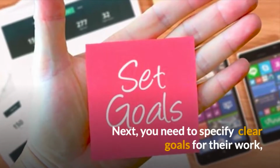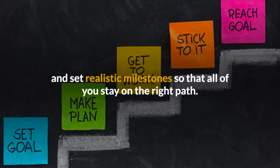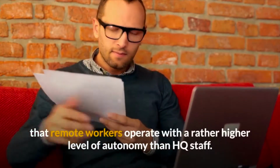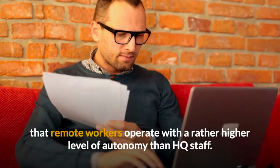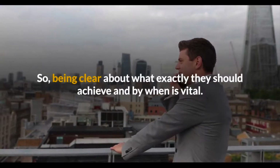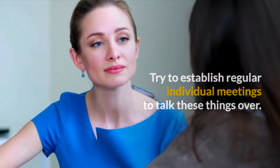Next, you need to specify clear goals for their work and set realistic milestones so that all of you stay on the right path. By its very nature, remote work means that remote workers operate with a rather higher level of autonomy than HQ staff. So, being clear about what exactly they should achieve and by when is vital. Try to establish regular individual meetings to talk these things over.